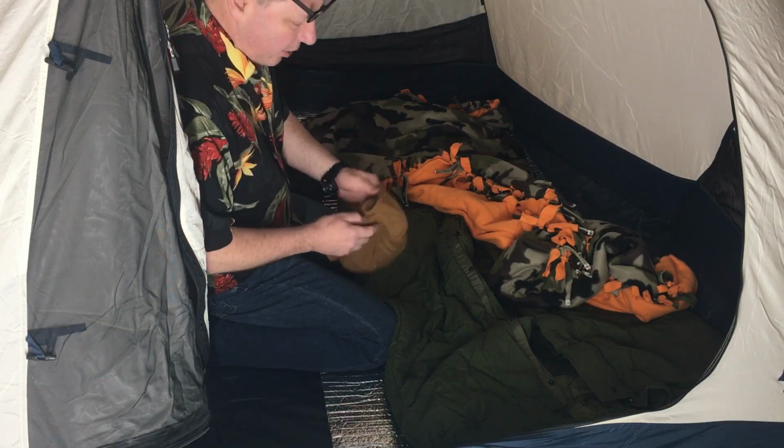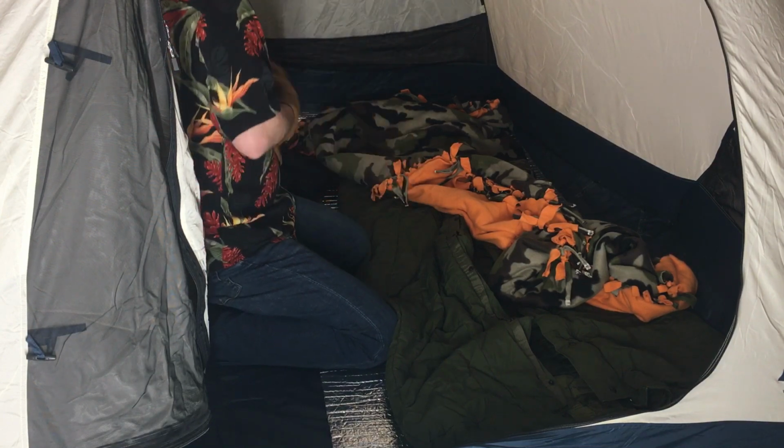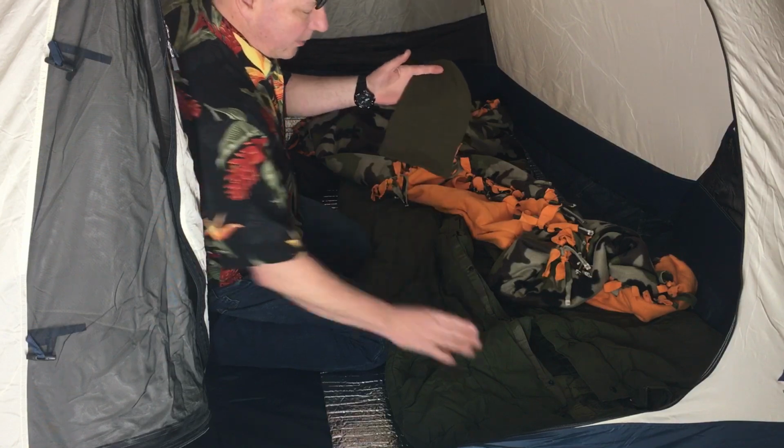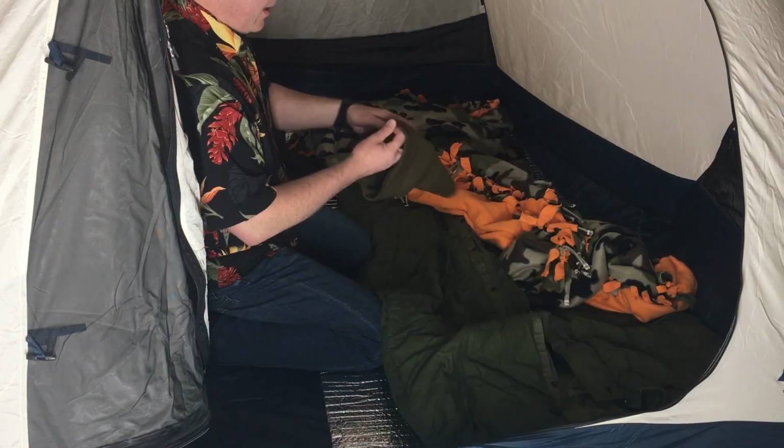Naturally, you should always have a toque. Always have a toque. Matter of fact, I think I threw a new toque in. Yeah, you did. They start to get a little stretched out over time. Oh, look, they match. It's like camouflage.